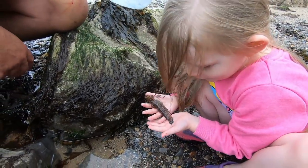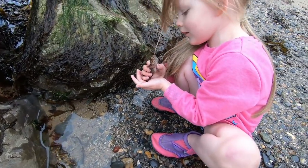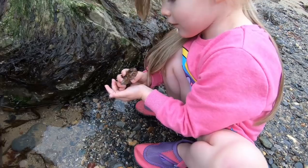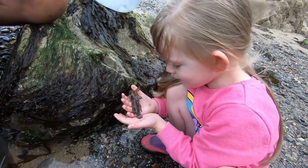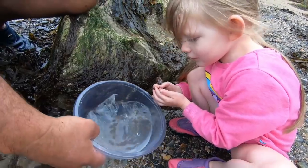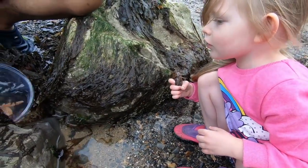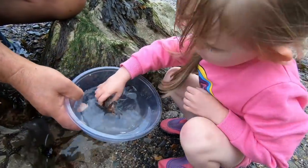There we are. You put him back in the water then, is it? There's his mouth. Okay. Put him in the water then, put him in there. No, you need some more than that. More water. Right, there we are, put him in there.